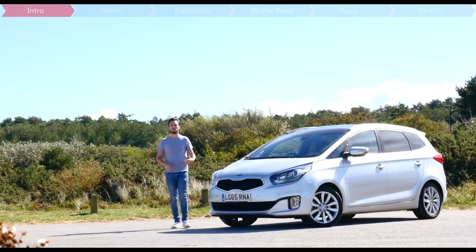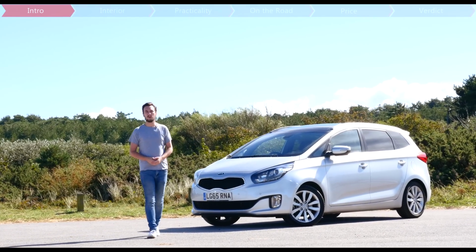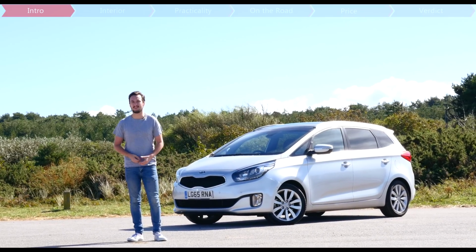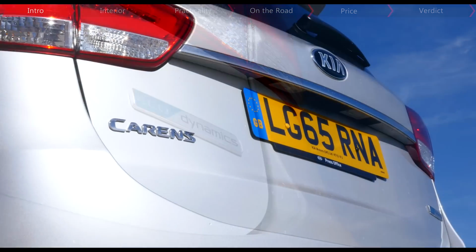MPVs used to be something that you bought out of necessity, or because your spouse harassed you into buying one, rather than because it was something that you actually wanted. If Dad had his way, he'd be taking the kids to school in a Cayman, but then that's not exactly very practical, is it?